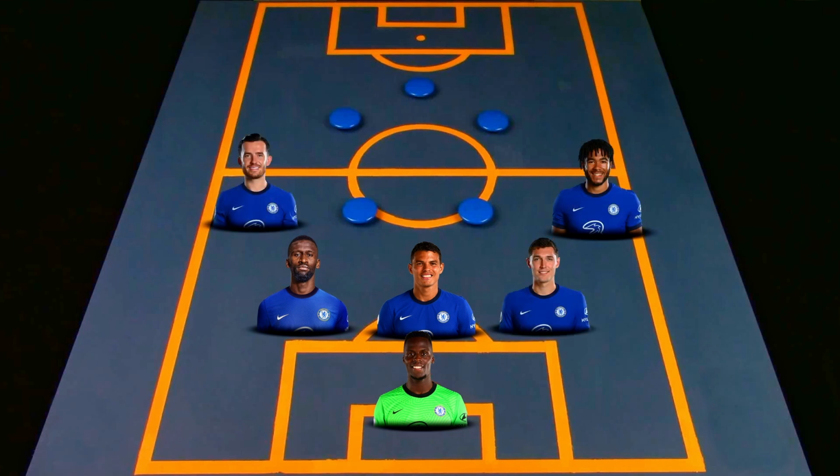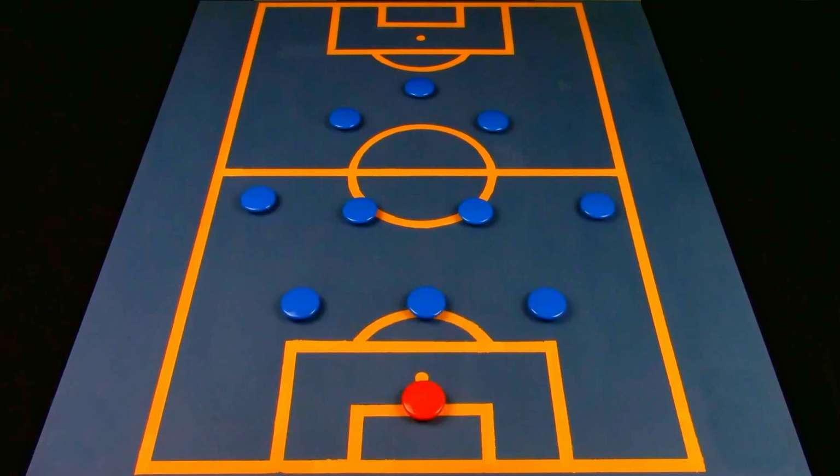If Christensen is to start, then Azpilicueta will likely take the wing-back position from Reece James. The midfield duo is a tricky one, with Kovacic being back from injury, but Tuchel having a hard time dropping Jorginho for the Croatian. The midfield partnership will likely be the duo that knocked Real Madrid out of the Champions League, with Jorginho and Kante.